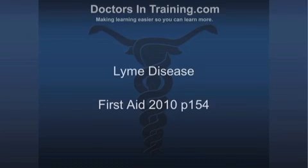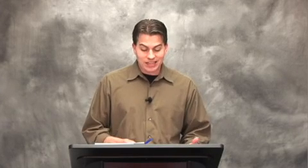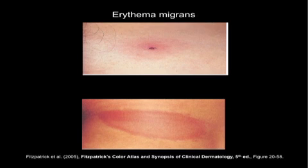Let's move on to Lyme disease next. What causes Lyme disease is Borrelia burgdorferi. We've mentioned Lyme disease a few times. Definitely clinically relevant for the U.S., especially if you live in the Northeast. Transmitted by the Ixodes tick, which is also the vector for Babesia, which is another disease, which we'll talk about another day. You have the erythema chronicum migrans. So take a look at this. It's the expanding bullseye rash that's classic for Lyme disease.